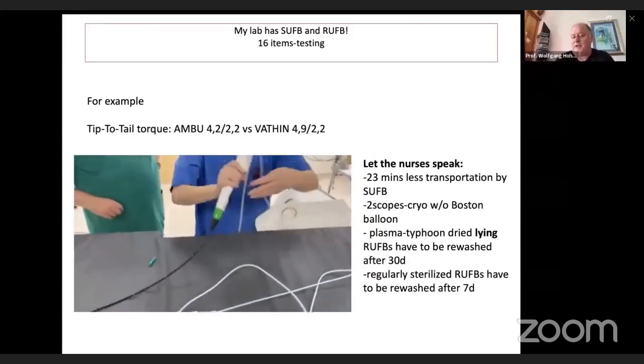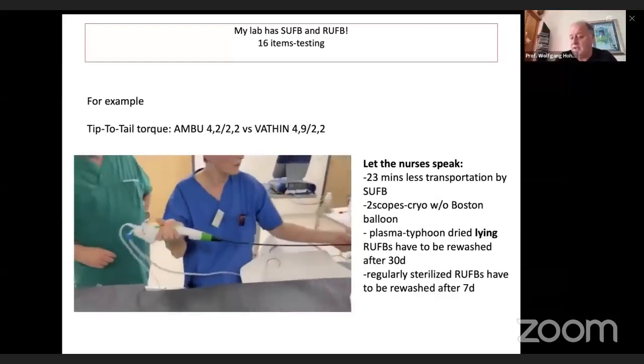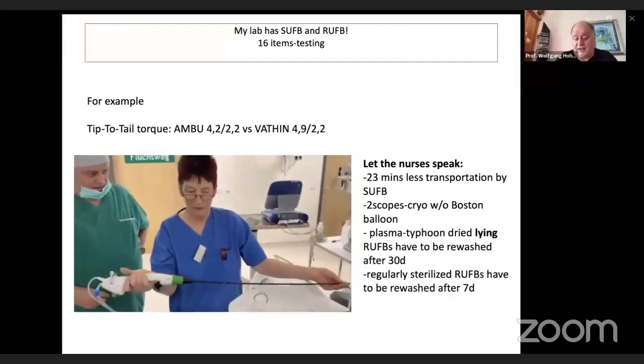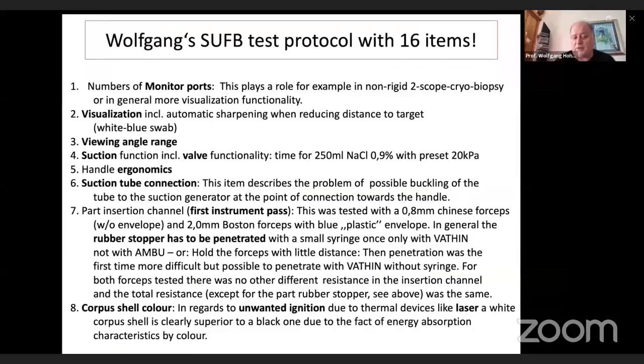And then we look, for example, for the tip to tail torque, which is very important for the peripheral navigation, right? There is other literature showing a little bit of what we already do in our labs with only 5 items, but we have a test protocol with over 16 items. So monitor ports, right? That is one thing.